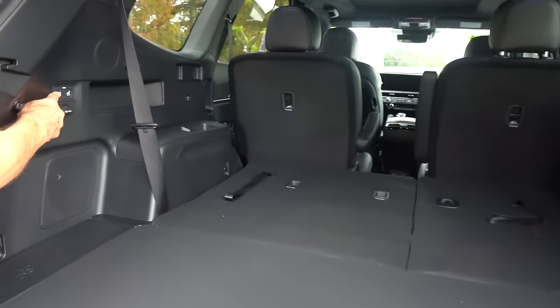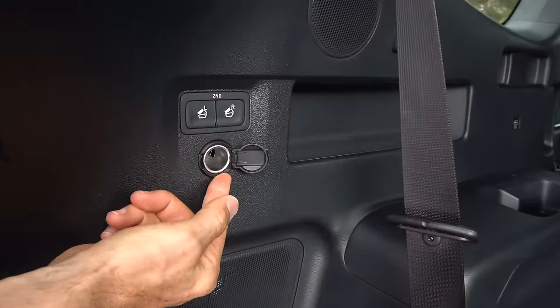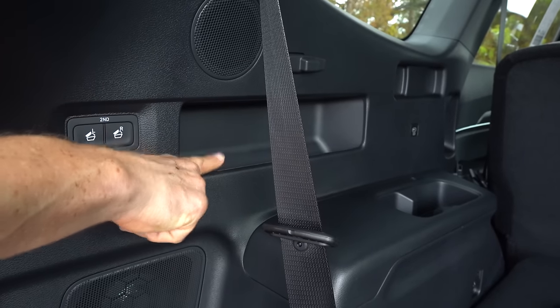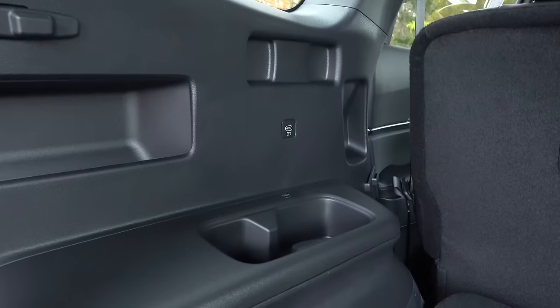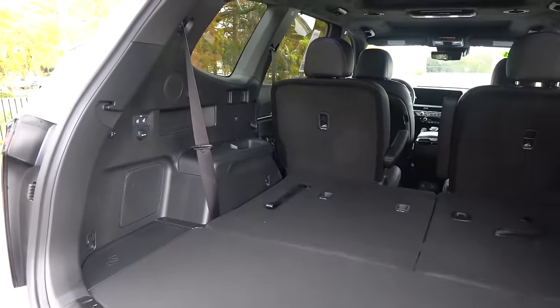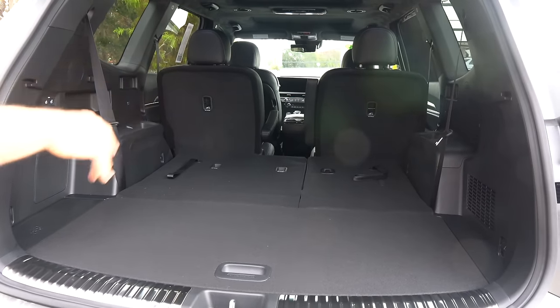I like the way that they have the buttons located here to fold down the mid row. You also have a 12 volt. That's our subwoofer for our sound system. And you have, of course, that 5 Twinkie holder in the back. And there's the USB-Cs I was telling you about for your third row passengers. Now, when you fold down that mid row, you now have 87 cubic feet of space. So definitely a lot of usable room.